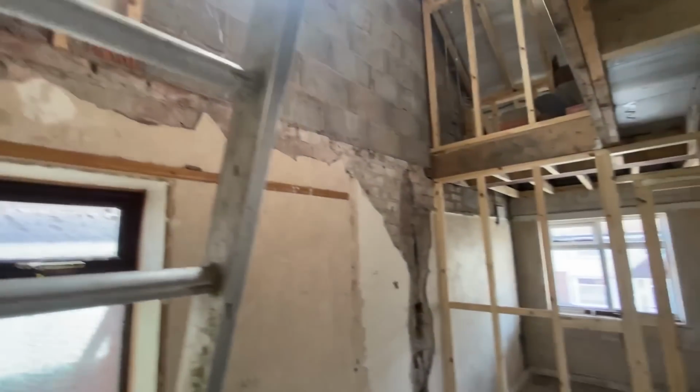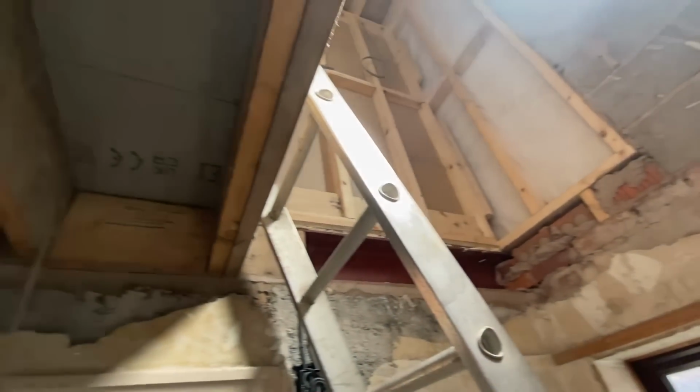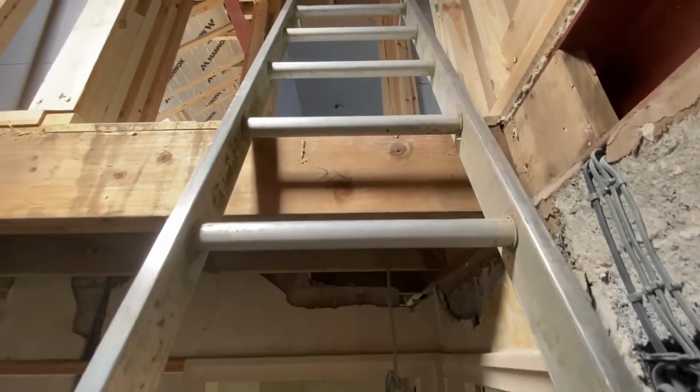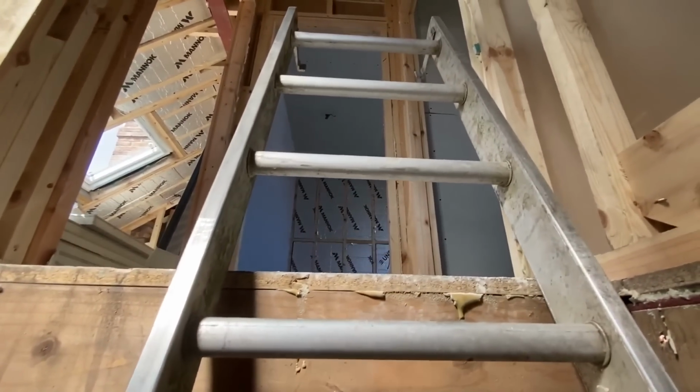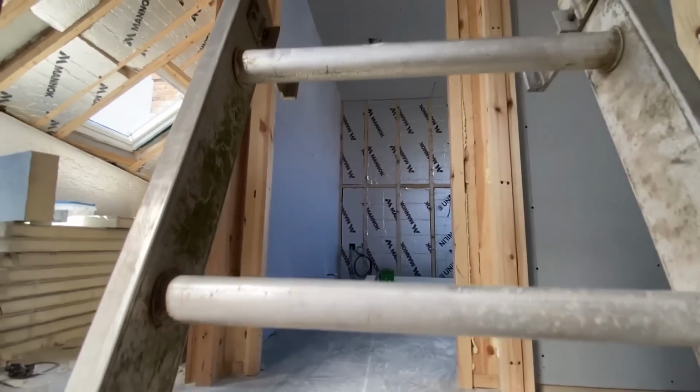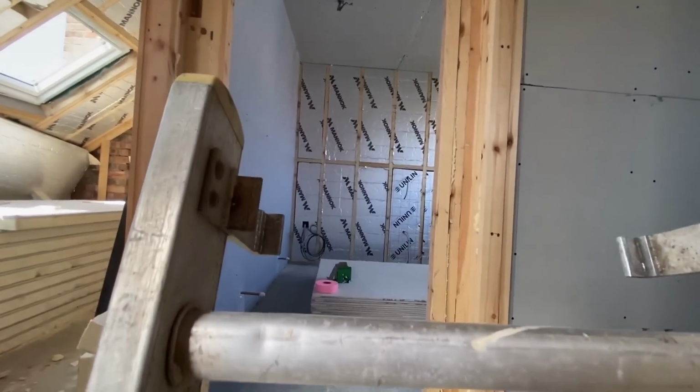So, right, it's time to go up here and show you guys how much progress this house has made. It's the final time I have to do this on a ladder. But bro, this is where all my money has been going. And I've never been so proud of this property. Say hello to the dormer extension. Wow, a lot has changed. I've showed you guys videos.